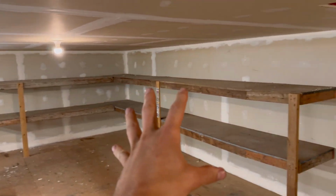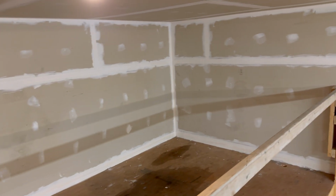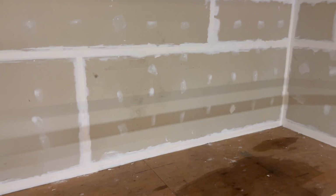My intent's just to kind of have a cool chill zone, and then actually to frame off this little corner back here. I'll move some of this shelving into this framed off corner, and then this will turn into kind of a lockable parts and storage area.